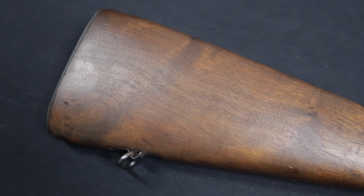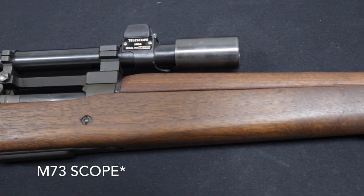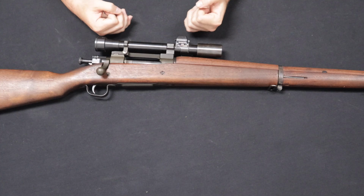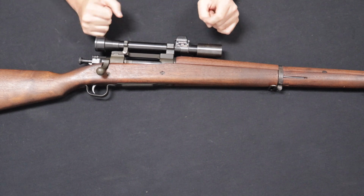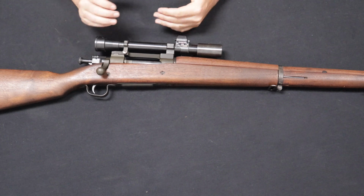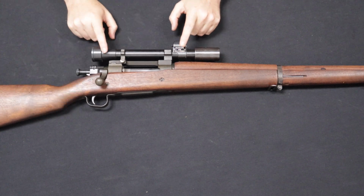Now, this would have originally, as I mentioned, the government would look for scopes. First, they went to Lyman and would adopt the Lyman Alaskan as the M70 scope. Now, a lot of people think that was the one that was most predominantly used, and it actually was not. They only delivered about 200 units of those, but they were unable to get enough glass from the glass subcontractor, so they switched over to Weaver and adopted the 330C scope as the M73B1. The M73B1 is what served on 99% of 1903 A4 rifles that were issued in the Second World War. Now, that is not what this scope is.